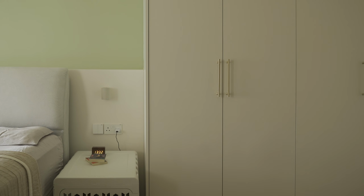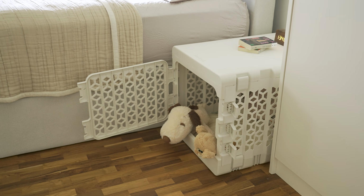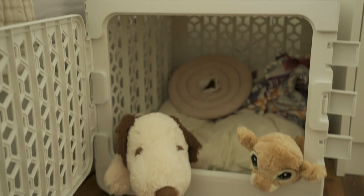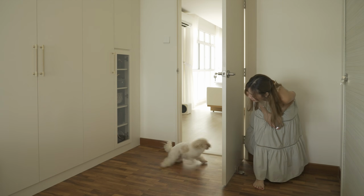Instead of just getting standard side tables, we decided to get a little more creative. We thought about how we can also find a space for our puppy to rest with us at night. So we decided, instead of a side table, let's go with a crate, so that it functions as a table as well. At night when we go to rest, our puppy can also join us in the same space. I think that's what we were looking for in the master bedroom. Yeah, it creates this restful atmosphere, not just for us, but for all of our family members.